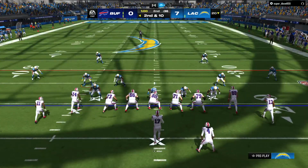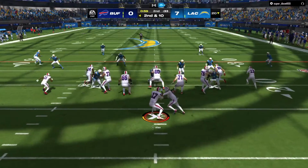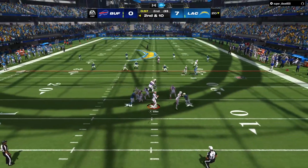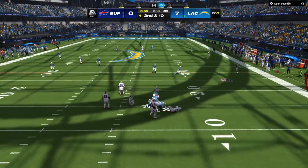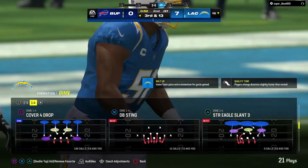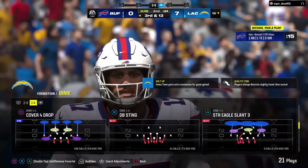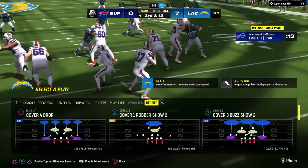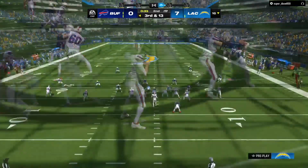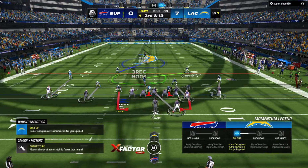After the incompletion, here's 2nd and 10 from the 20. On play action, Allen. And he can't escape, and down he goes. Multiple players combined for their team's first sack of the game. Okay, you know my bias is about to come out here. A lot of people think that the offense is just moving in the wrong direction. I'd say they're moving in the right direction because the defense is pushing them back.